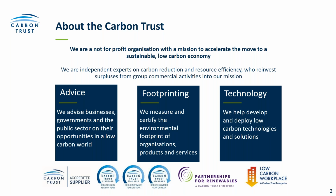With regards to our advice and footprinting, these are two streams of work which relate to business services, which is the division that I work within, which often relates to looking at the impact of different organisations, no matter what their size, so be it small and medium sized businesses or large organisations, and then using that information to determine different ways in which we can help them to reduce their emissions. And we also run schemes like the GBF, which fit under that advice section.